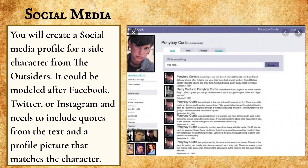And then we have a social media profile. It could be modeled after Facebook, Twitter, Instagram, any one that you want to use. And it has to include some quotes from the text and a profile picture that matches the character. And you could add other things like who follows this character and what their feed would look like. Just have fun with it, but make sure that it really matches the criteria. Yeah, this wouldn't necessarily match up with the time and setting of the Outsiders, obviously. This was way before computers, much less phones, much less social media being an essential part of life. But if you could pretend that these characters all had social media profiles, that's something that you could use here to express what you understand and see about a side character.